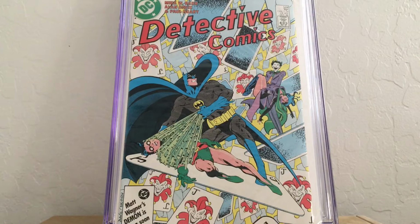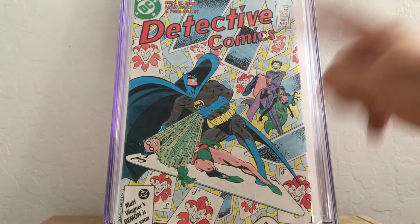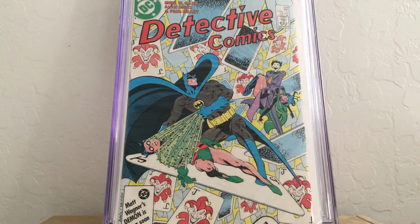If someone who had never seen a comic book before came to me and asked me to show them a comic book, I would show them this book. This is as comic bookish as comic books get. It's Batman, it's the Joker, it's Robin the boy hostage, it's the decision Batman has to make between saving Robin or saving Catwoman. It's got the flying Joker cards all over the cover.